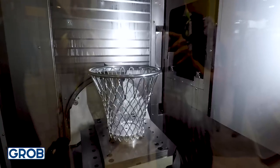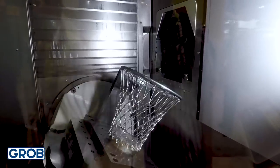Ready for automation for linear telescopes. Maybe a robot can pick up.